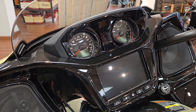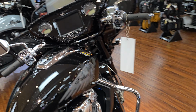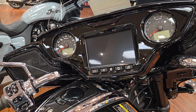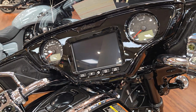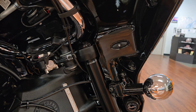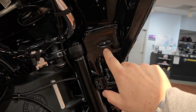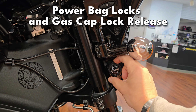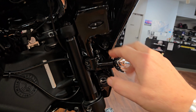So on the Challenger and the Pursuit, you've got the gauges up top with the touch screen down low. This is more similar to the Thunderstroke batwing style fairing, where they're trying to keep the height down. So the touchscreen is centered and then your gauges are on either side, up just a little bit. Operation is exactly the same as well. The only thing that's really different about this fairing compared to both the previous generation Chieftain and Roadmaster, as well as the Pursuit and Challenger, is that these buttons now have to get pushed up here, and then your battery tender port is down here as well. So those items are located right in here.